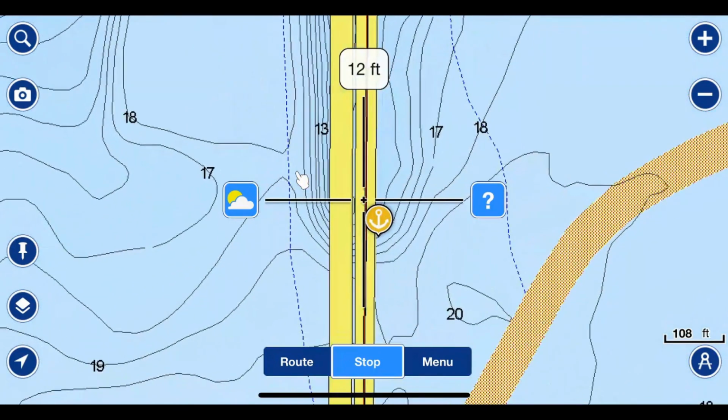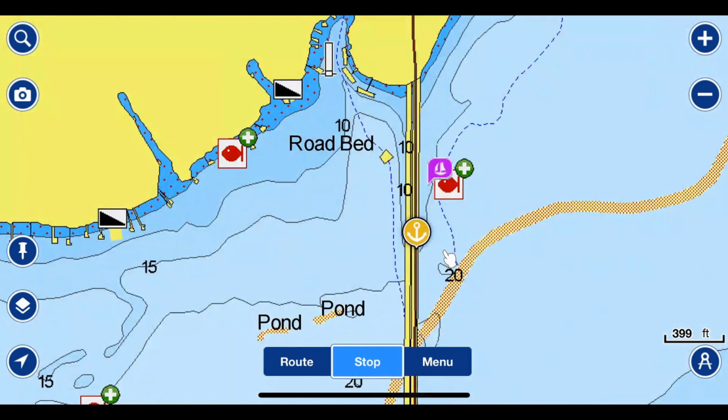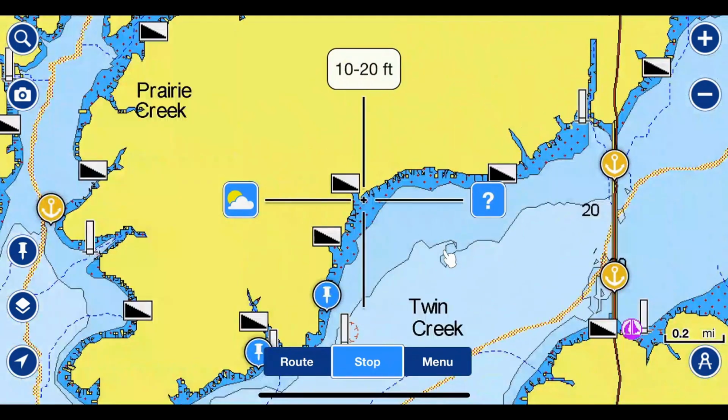This is the same thing that we saw on the other side. It's the underwater point that comes out. This one's got creek channels on both sides of it, plus it meets the major creek channel here. So it's a really good looking spot to set up on right there. Real easy to fish as well. So let's keep moving on down.